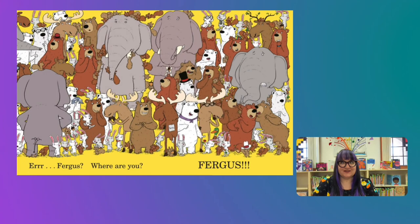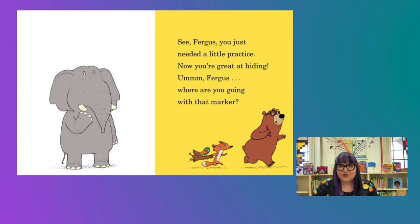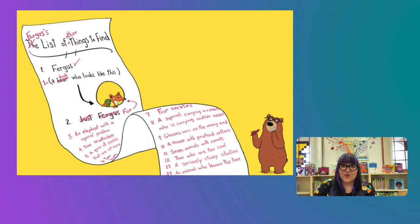Fergus? Where are you? Fergus? See, Fergus, you just needed a little practice. Now you're great at hiding. Hey, Fergus, where are you going with that marker? Oh, a list. Fergus's list of other things to find. Can you go back and find them all?